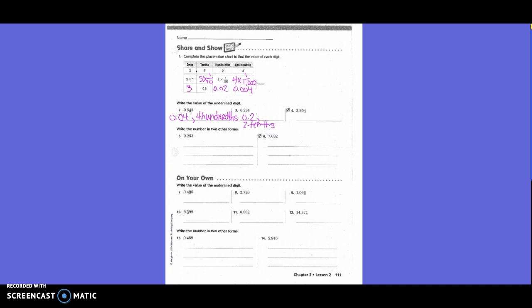Next one, we're going to put a 0 to hold all our spots, right? So we have 0.004. So word wise, what is that? 4,000.